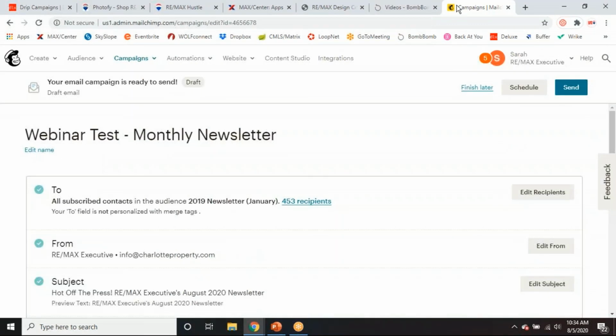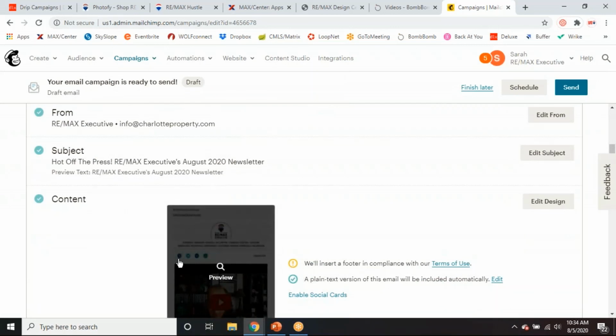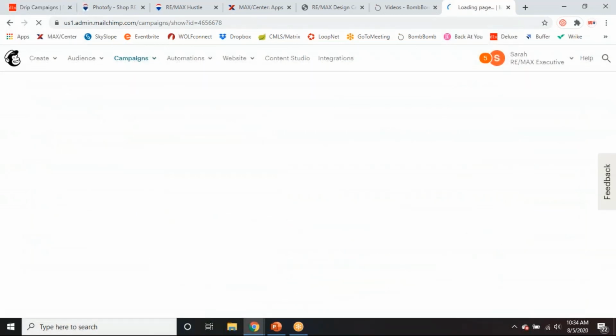Okay, and then last but not least, MailChimp is really for people that want to do a totally custom newsletter. It is free to use, which is really nice. I think up to 2,000 contacts, you can use MailChimp for free. You can jump in here, and I'm just going to show you what it looks like on the back end of our newsletter so you guys can see it.